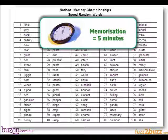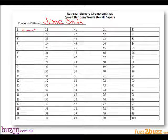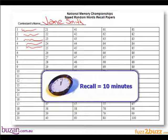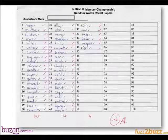At the end of that time, the papers are taken away and each competitor is given a recall paper to write the words they recall in the columns. Competitors will only have 10 minutes for recall, so the emphasis is speed and accuracy. Here's an example of a completed paper that has been adjudicated.